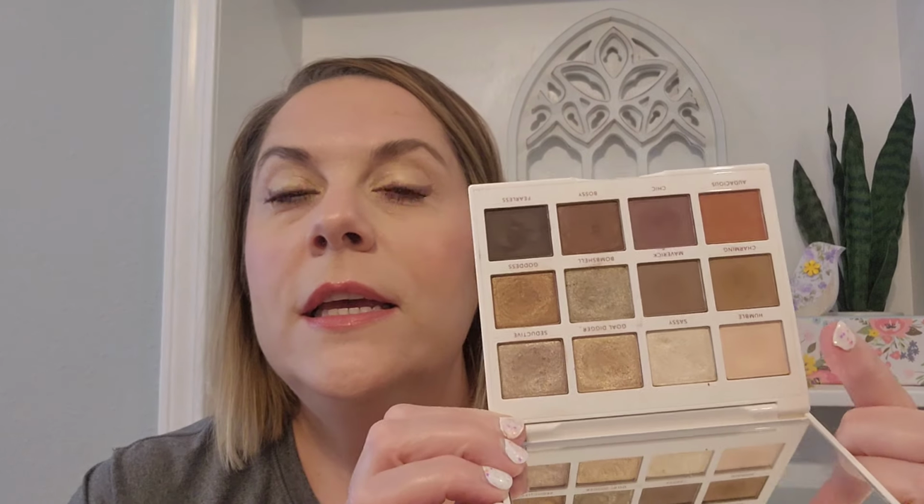I've been chronicling my journey over there, so you would get to kind of see things a little beforehand. So let's talk about the shadow that I used today. I take a look at my Persona Identity palette, which is such a great multi-dimensional palette all on its own. The shimmers are very metallic, very opaque, and they really pack a punch, and as do the mattes.